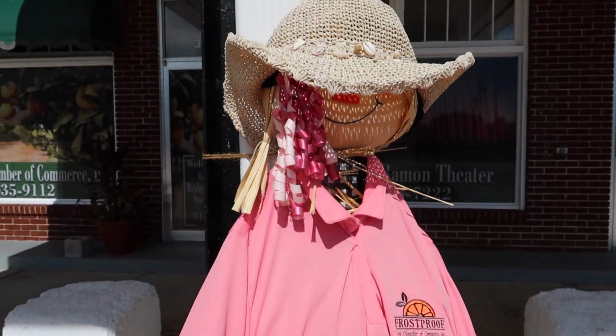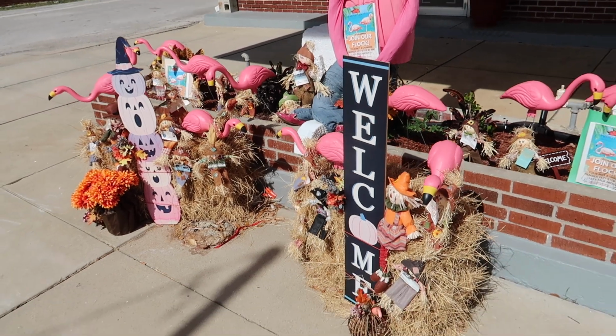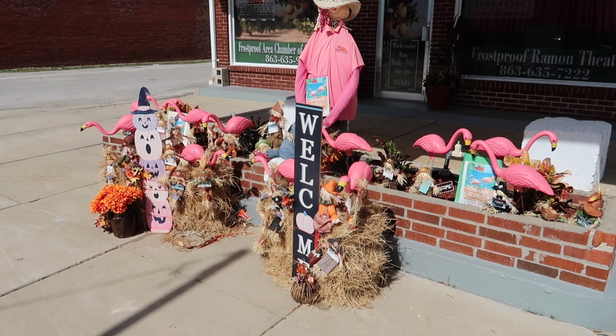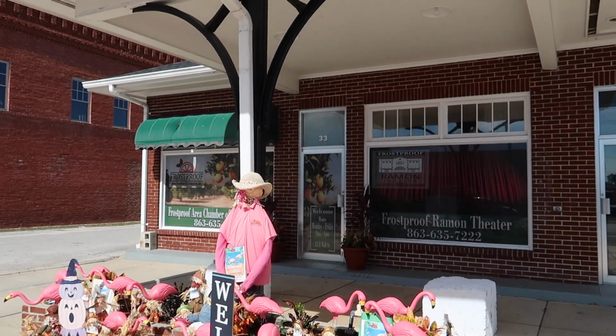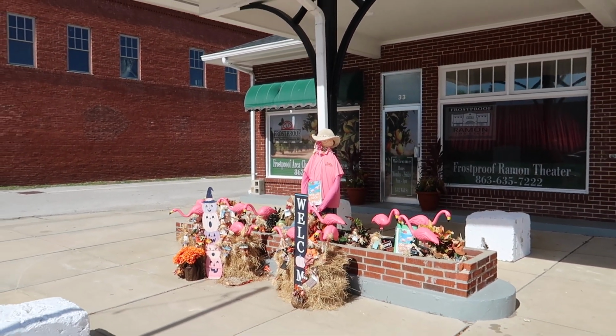I don't know. I think I should move to Frostproof. What about you? I've seen a lot of great things today. Really loving this part of Florida. That's so cool. This looks like it used to be the fuel island. Maybe there used to be gas pumps here. Nice little drive up. Flamingo! I love my flamingos.